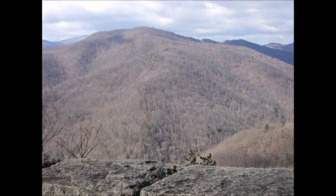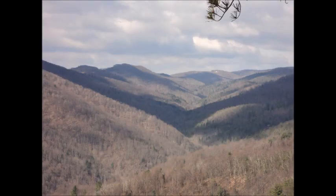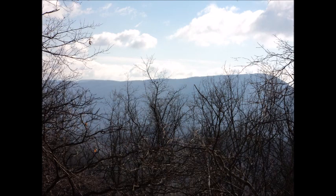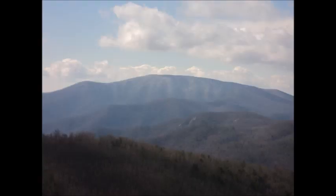Yeah, I took a lot of pictures, and this is really the first time I've looked at all these pictures in detail preparing these videos, but it's a lot easier to do it this way and just put them all in the slideshow. So the next one is the Slacks Overlook, 2,800 feet, so that's about 300 feet lower than the previous spot. And you can see the Blue Ridge through the trees, and then views of the valley from here. So that's quite nice.